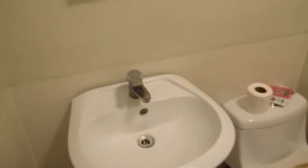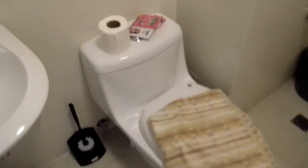So they have 3 doors here. The first thing I'm going to show you is the first bathroom. So here it is. There's a sink, a mirror, toilet, also a shower with a heater. So that's all in this bathroom. Let's head to the next room.